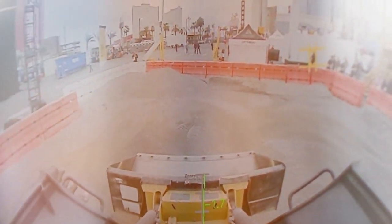So now I see a bunch of yellow squares up there around the people. Yes. So that is more technology you have. That is correct. So the machine is also able to see objects around it. It can see people, it can see other machines around it, and it knows, it's aware of its surroundings and can come to a stop should something come in its way.